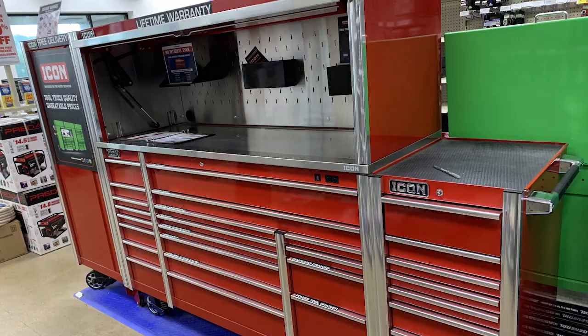I do have my eyes on the Icon setup. I already priced it out. The side cabinet with the bottom box, with the hutch, with the steel worktop, with the other small side cabinet, it's going to run about 9 grand. So that's a lot of saving to do. I don't even know if I'd be able to sell my toolbox that I currently have to anybody, because it's hard to get your money back out of them.